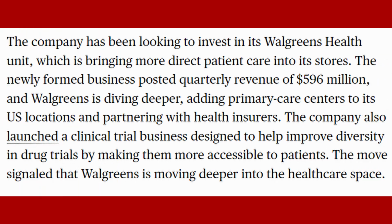So what about care? CVS has their MinuteClinic, but Walgreens has their own type of care. The company has been looking to invest in its Walgreens Health unit, which is bringing more direct patient care into its stores. The newly formed business posted quarterly revenue of $596 million, and Walgreens is diving deeper, adding primary care centers to its U.S. locations and partnering with health insurers. The company also launched a clinical trial business designed to help improve diversity in drug trials by making them more accessible to patients.